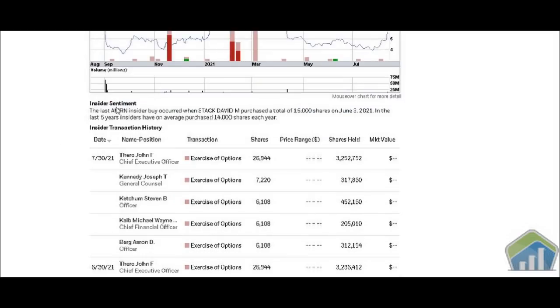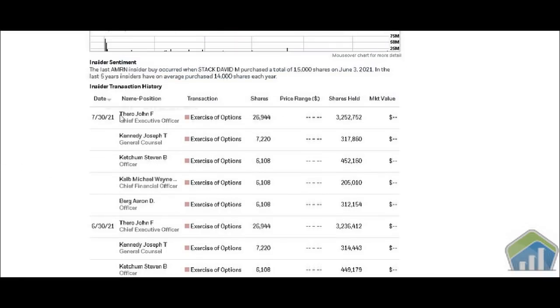So it says insider sentiment. The last Amarin insider buy occurred when Stack David M purchased a total of 15,000 shares on June 3rd, 2021. In the last 5 years, insiders have on average purchased 14,000 shares each year. So basically, in 5 years, at least 14,000 shares get bought up by insiders, and then you can pretty much see what's going on right here.